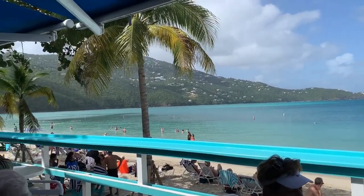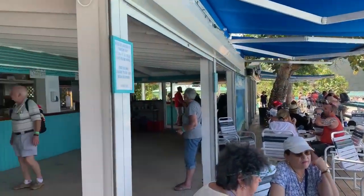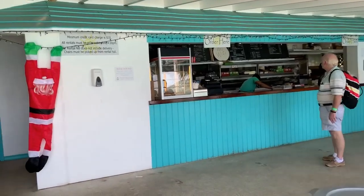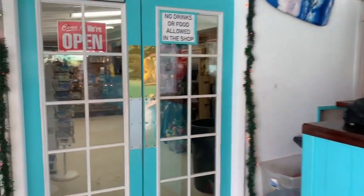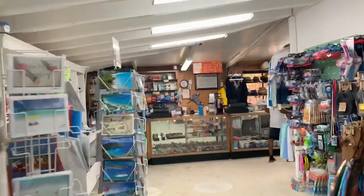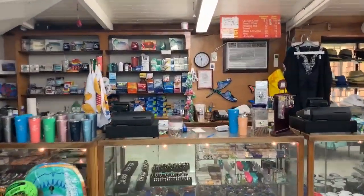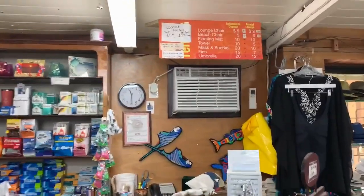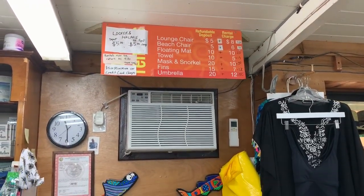Now, if you want to rent umbrellas or lounge chairs, you can do so. You'll just head in here, over at the bar and the restaurant. There is a little gift shop, and that's where you're able to rent your chairs. Something to mention is that you will have a deposit to pay on your lounge chair. So for instance, if your lounge chair is $8, an additional $5 is going to be asked for, but it is actually refunded to you when you return your chair.